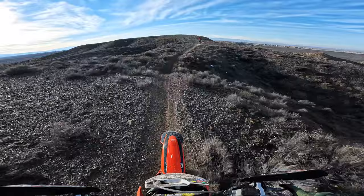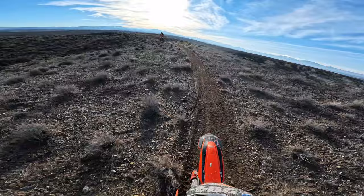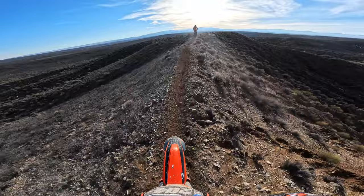Some of this is pretty whooped out, but I was able to find good rhythm through it. The suspension was working excellent, and I think part of that is just getting perfect traction. And the bike was feeling really good. The soil was really good. It was a pretty fun ride.